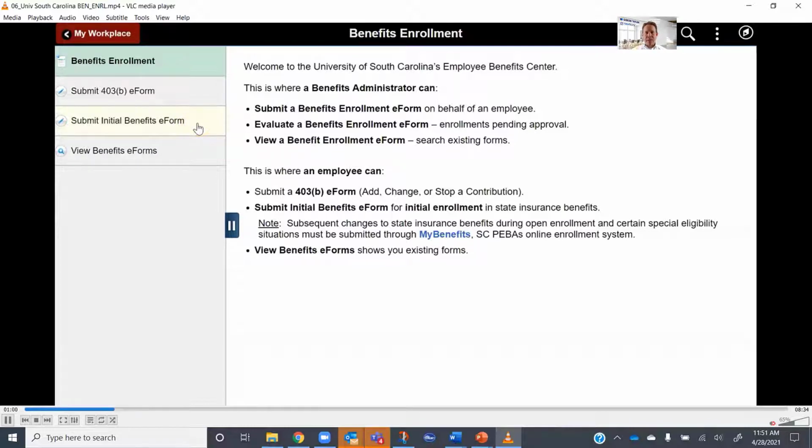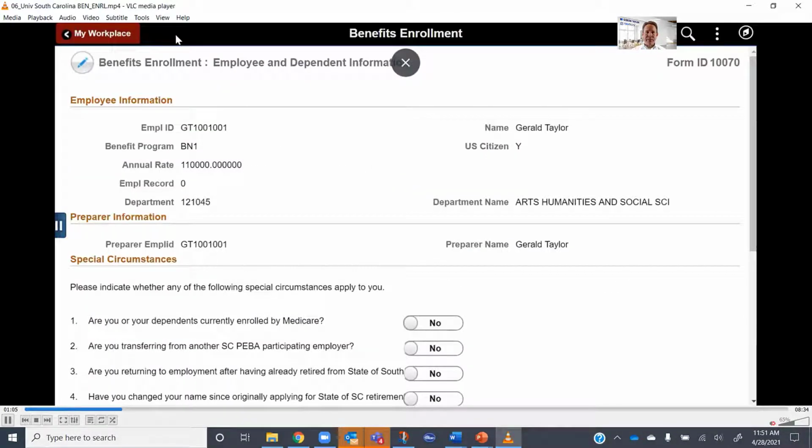We've got a landing page here that provides some basic instruction to the user. And we'll choose that option within our nav collection over there on the left. The page opens up and it presents me with some pre-populated information. That's all configuration based. I don't have to worry about having a developer come in and do event mapping or some other development to allow for the form to pre-populate. This is information about me. If I were filling this form out on behalf of someone, I would have my information reflected in the preparer information, and then I could fill in the information about the employee that I'm entering this on behalf of.